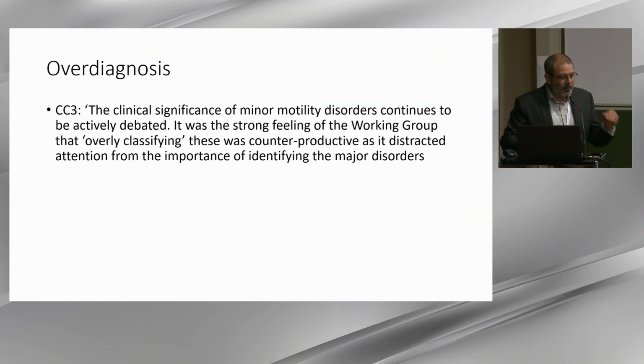So one point in the Chicago 3 is really important and still carries weight, and that is they say that the clinical significance of minor motility disorders continues to be actively debated. It was a strong feeling of the working group that overly classifying these was counterproductive as it distracted attention from the importance of identifying the major disorders. That was probably your statement, wasn't it, John? Yeah, I think it is.